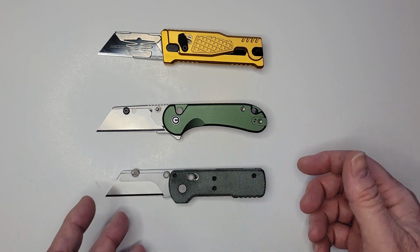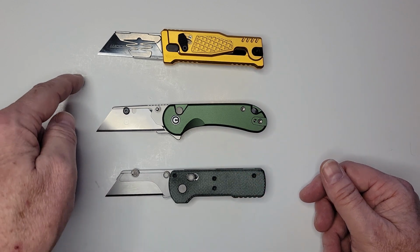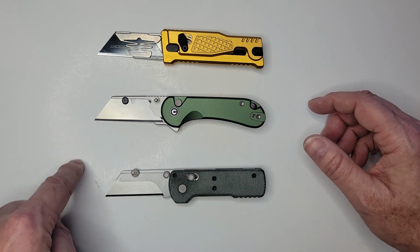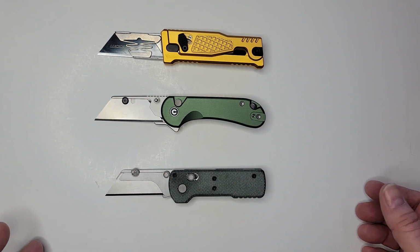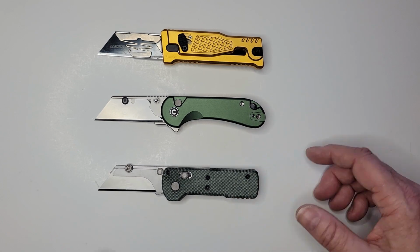And you can destroy the blades, and you just use replaceable blades for them. And they have differing means of replacing the blade. Some take longer than others, etc.